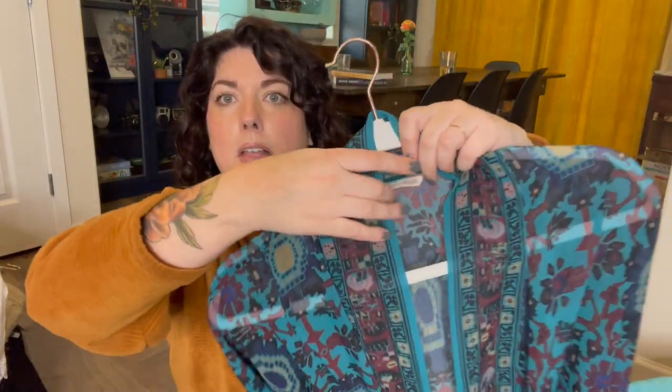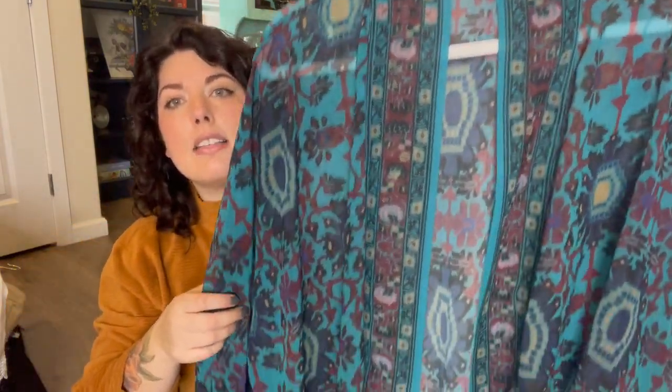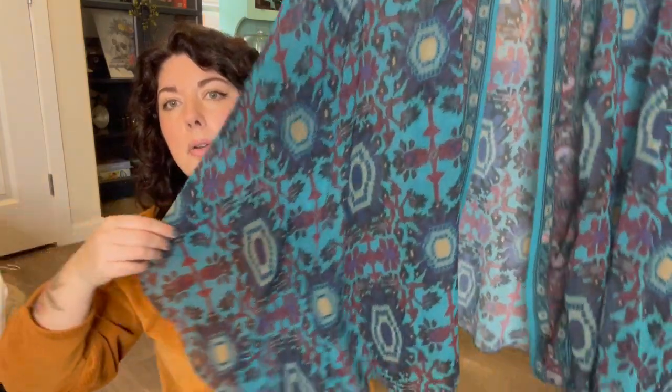Okay, one of my favorite brands to pick up, Soft Surroundings. This doesn't have a size. I think it's like a one size because it is a nice kimono kind of layering piece. Beautiful, bold teal color with a pattern. I was excited to find this. I don't think it's gonna be a $30 seller, maybe 20 to 25, but it's just so beautiful.